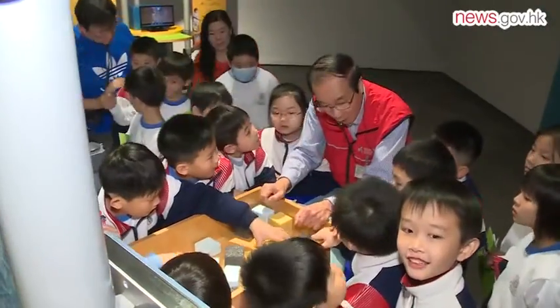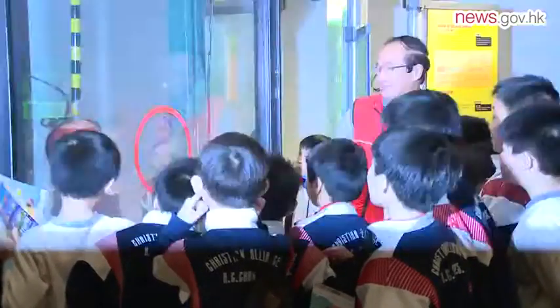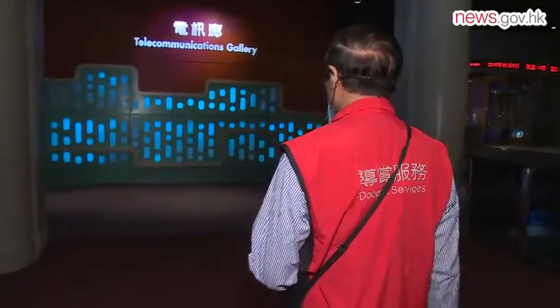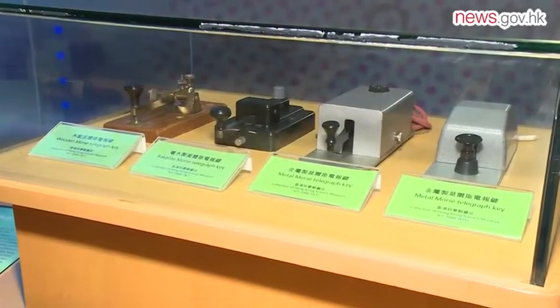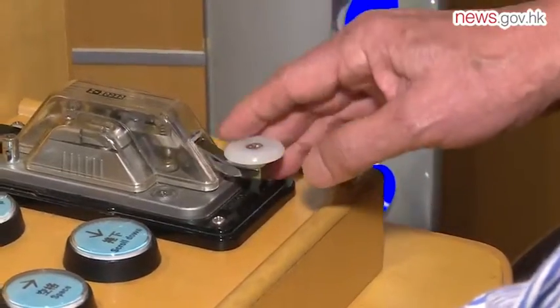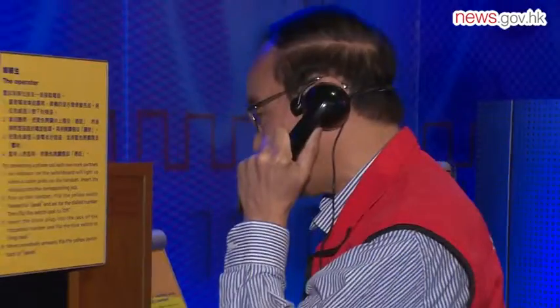The 70-year-old retiree has been working as a docent at the Science Museum for more than a decade. He used to work in the telecommunications field, translating Morse code messages for sea captains. My interest lies in the telecommunications gallery. It features the development of telecommunications technology, including Morse code and radio transmission. Sometimes I meet visitors who are interested in code, so I share my experience with them.